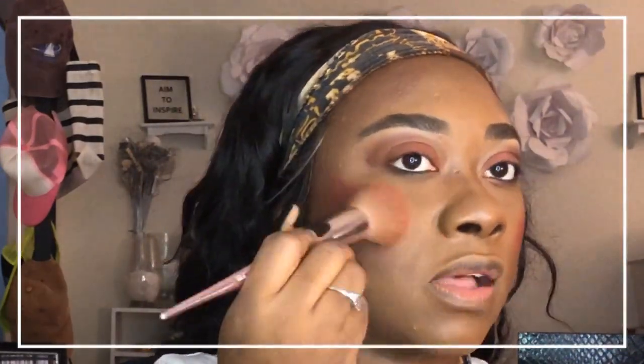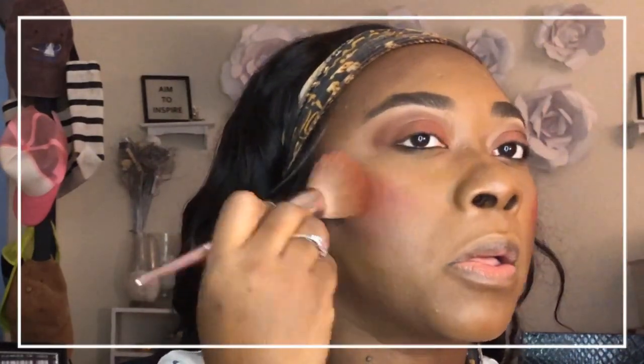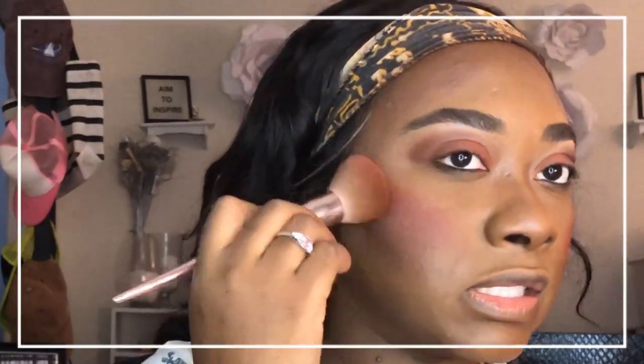So we're gonna take a buffing brush and buff that in. Actually, no. What I'm gonna do is just take the color off of the blush brush as much as I can, and then we'll just go and soften it up. Yeah. Blend that down on them cheeks. And once I add my finishing powder to all of it, it'll lessen that brightness.